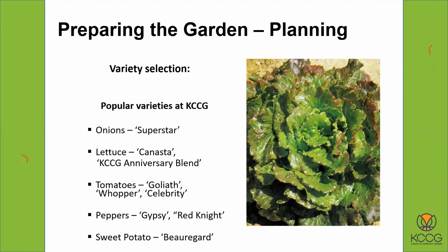Lettuce, Canasta lettuce, that's the picture there. It's one of my favorite lettuces because it makes a nice crisp head, but it's really a rich green and red lettuce. It's not like an iceberg lettuce, but it makes a nice loose crisp head. It's actually called a crisp head lettuce. And it also doesn't go to seed too quickly, which happens with lots of other lettuce varieties.